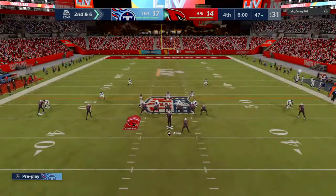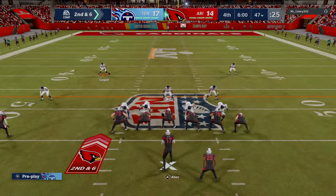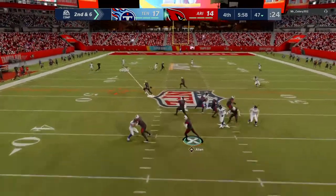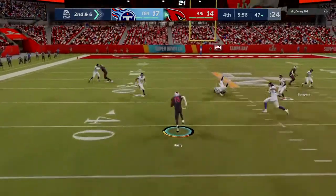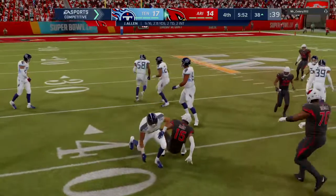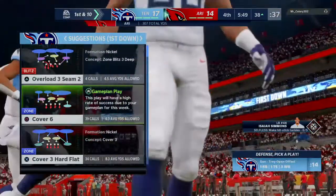The run got 4. Now they deal with a 2nd and 6. Operating from the gun. Allen got a man open. That's Harry. And they'll get him down as he's inside the 40. His 2nd catch of the Super Bowl, and it's good enough for a 1st down.